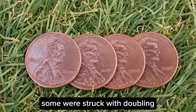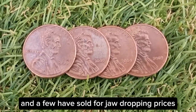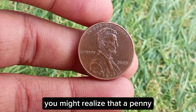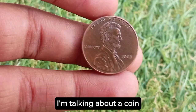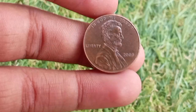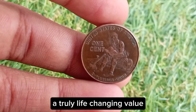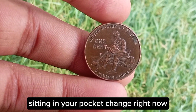Some were struck with doubling, missing details, wrong metal, or dramatic die cracks, and a few have sold for jaw-dropping prices. Listen closely, because in the next few minutes, you might realize that a penny you've ignored for years could be hiding big money. I'm talking about a coin that millions of people spent without a second glance. Yet today, the right version can be worth hundreds, thousands, and in rare cases, a truly life-changing value. Don't blink, because this could be hidden treasure sitting in your pocket change right now.